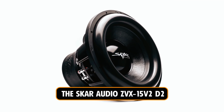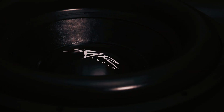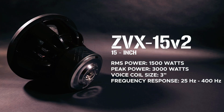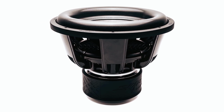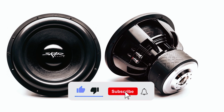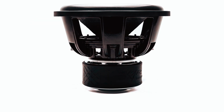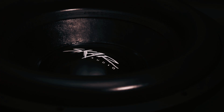Finally, the Skar Audio ZVX15 V2 D2 brings insane bass performance at a competitive price. Rated at 1500 watts RMS and 3000 watts peak, this 15-inch monster uses a triple-stacked ferrite magnet, a high-roll foam surround, and a competition-grade pressed paper cone. Designed for extreme excursion and ultra-deep low-end output, the ZVX15V2 is made for SPL competitions, but sounds great even in street setups. If you want brutally loud bass, high-quality construction, and a subwoofer that can take abuse without tapping out, Skar's ZVX series delivers major bang for your buck.